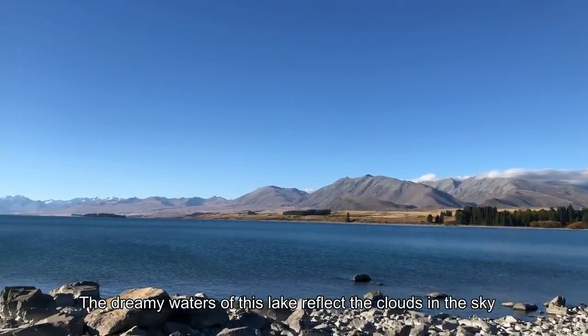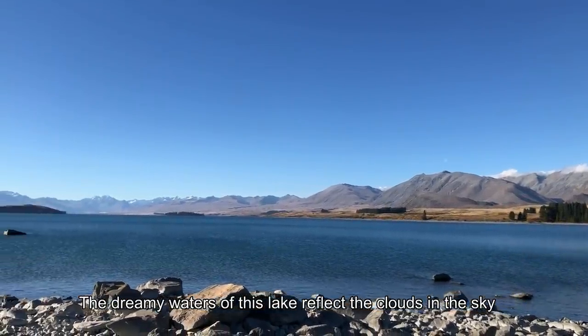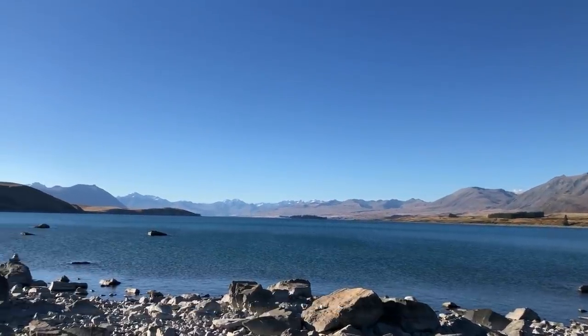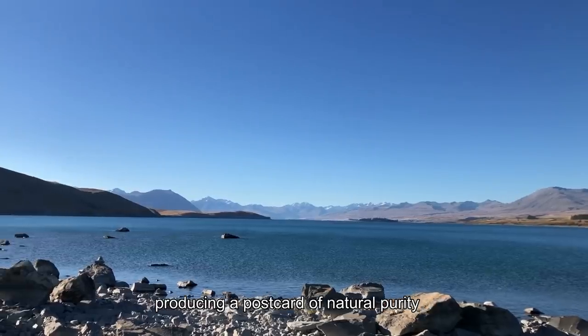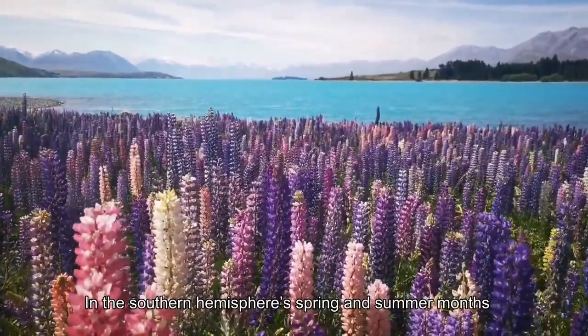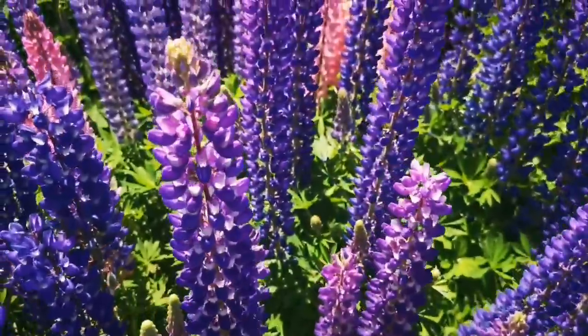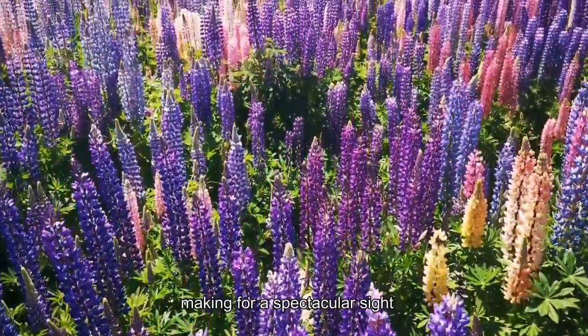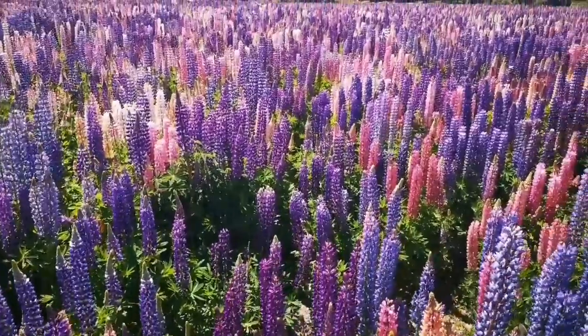The dreamy waters of this lake reflect the clouds in the sky and the snow-capped Cook Mountains in the distance, providing a postcard of natural purity. In the Southern Hemisphere's spring and summer months, the lake is also surrounded by large lupine flowers, making for a spectacular sight.